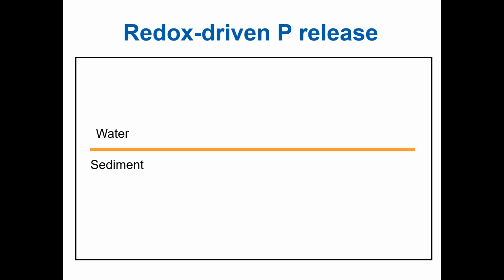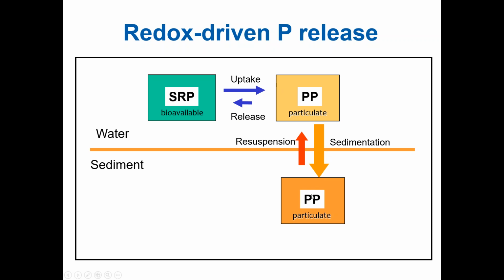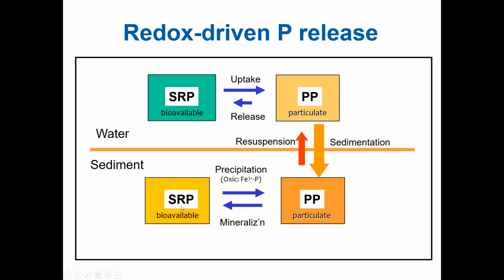So in this very simple cartoon, we have our lake with the water on the surface, the sediment on the bottom. And in the water column, we have the bioavailable or soluble reactive phosphorus that's available, which of course is taken up by the algae and forms particulate phosphorus. Now, some of it can be re-released back to the water column, but by and large, this reaction moves from left to right. The algae ultimately die in the fall. They sediment out onto the sediment, where they can either be resuspended or they can decompose. And as they mineralize, that bioavailable phosphorus now enters into the pore water of the sediment.